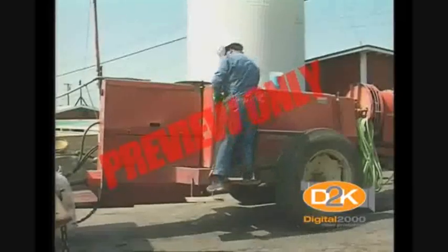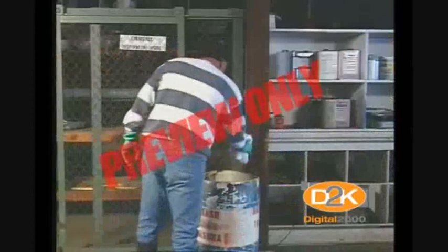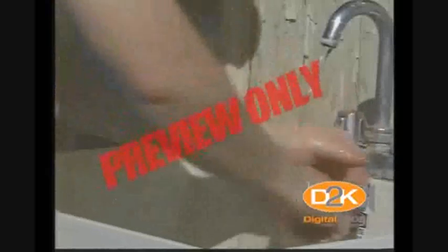If you rip or tear your PPE, or if it gets soaked with pesticides, stop working and replace it. If the pesticide gets through your skin, wash your skin with hot water and soap before putting on the clean PPE.